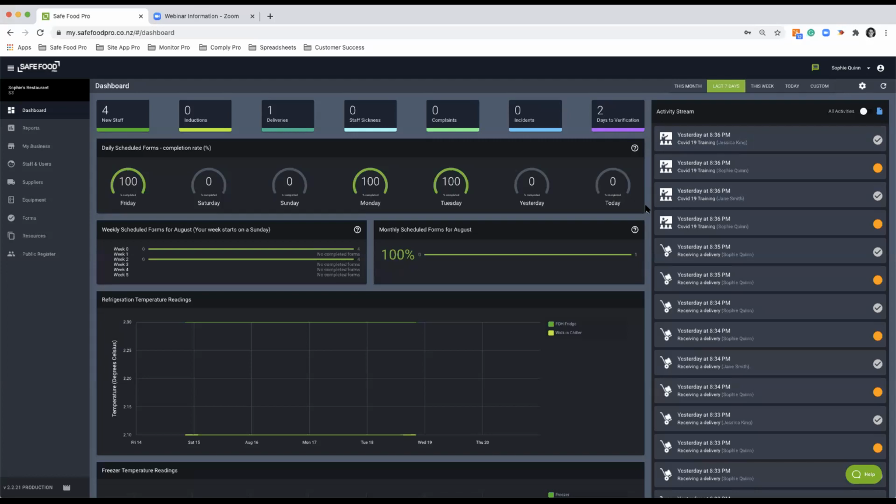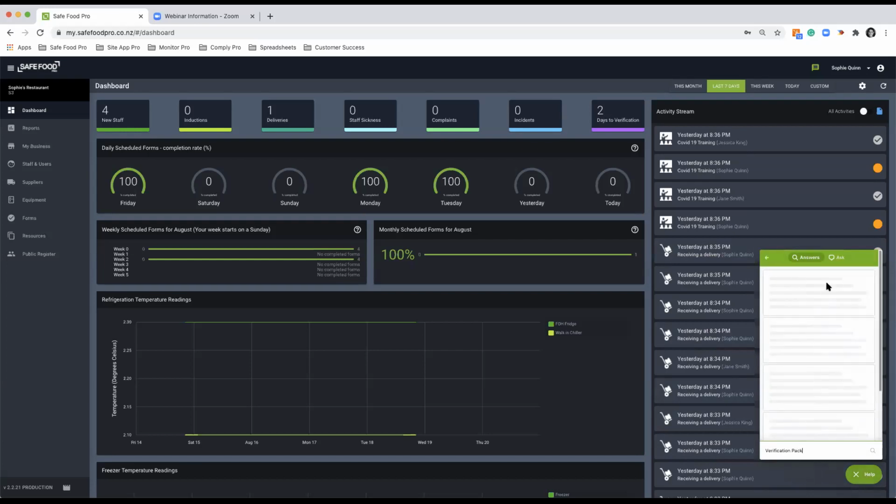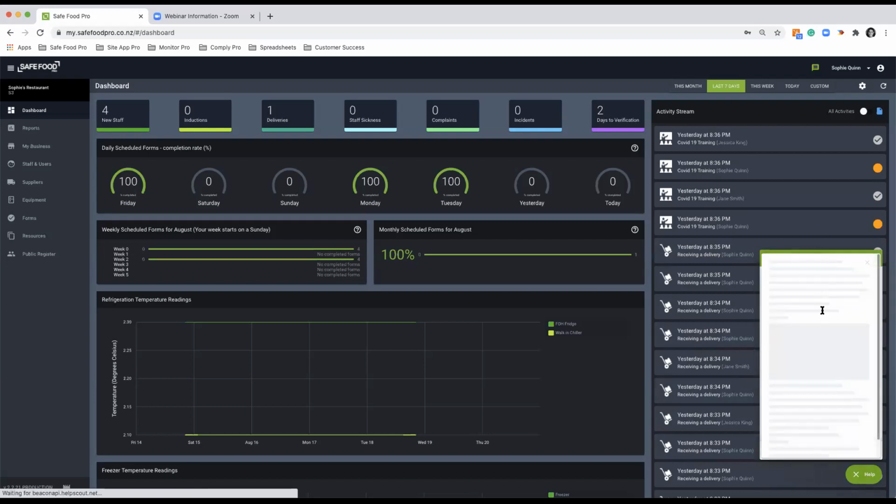First thing that I'm going to start with is our verification pack. This is a resource that we've set up in our Safe Food Pro support library. It's just something we've created to help give you guys a bit of guidance around how to make sure you know what to look for and that everything's looking all good. To find this, either message me through the support email and ask for some info on our verification pack, or you can jump straight down to our help button on this admin console. Search for verification pack, hit enter, and this one comes up straight away.